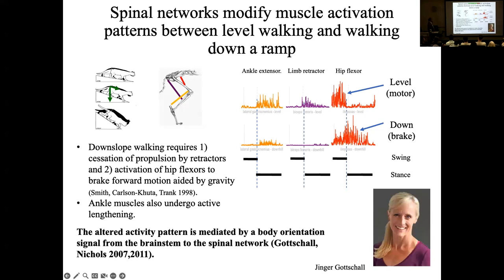So I had a postdoctoral fellow named Jindra Gottschall for a couple of years, and she wanted to do some work on this control of locomotion. And what she did was, first of all, she verified some work that was already in the literature, which had to do with the programming of these three muscles during locomotion.